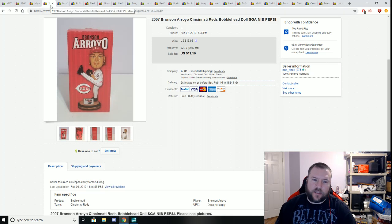Sold a couple of bobbleheads this week. Sold a bunch last week. So the bobbleheads are starting to move again because baseball season's coming up. And I really don't have many left, so that's pretty good.